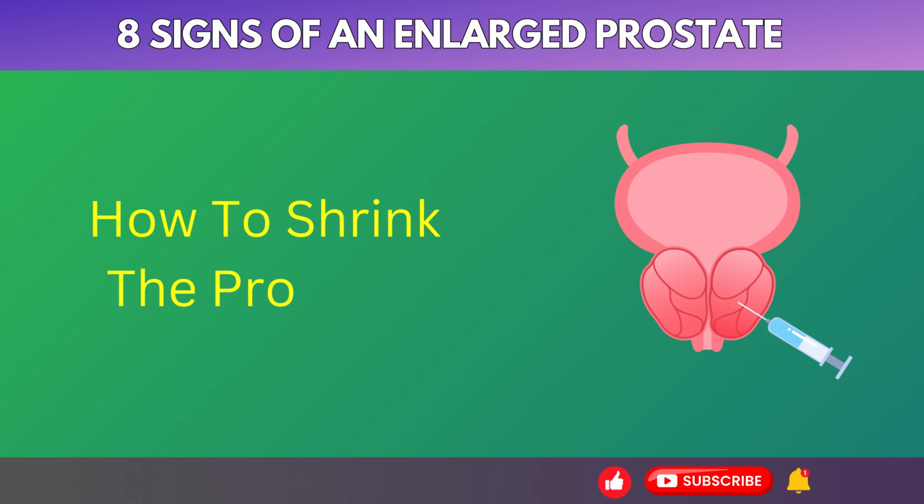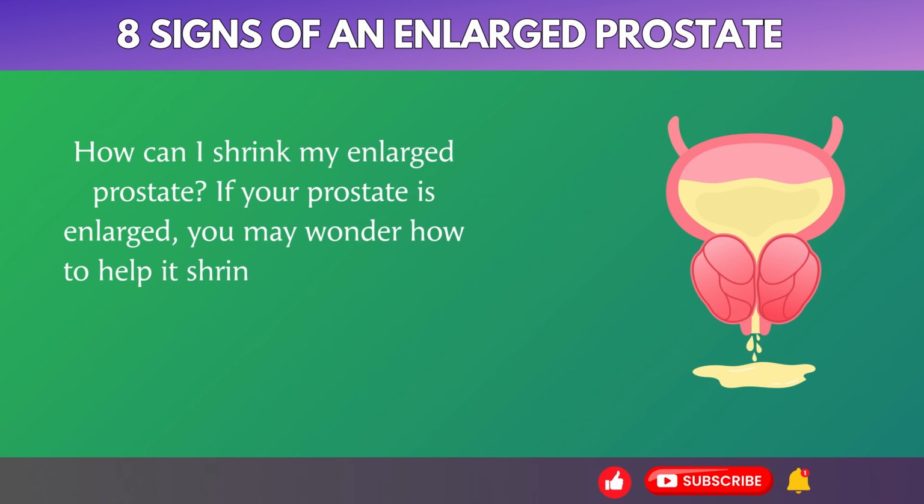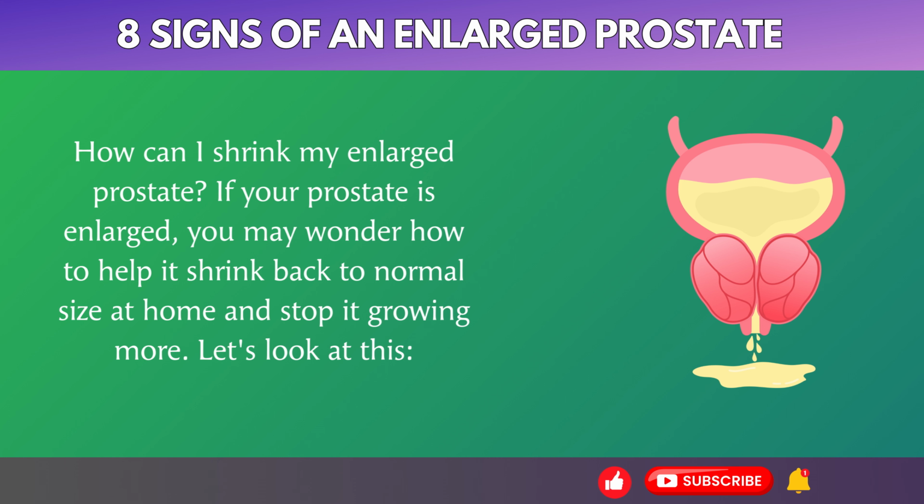How to shrink the prostate. How can I shrink my enlarged prostate? If your prostate is enlarged, you may wonder how to help it shrink back to normal size at home and stop it growing more. Let's look at this.